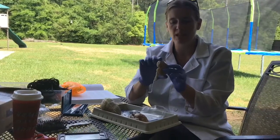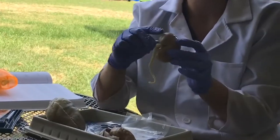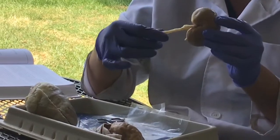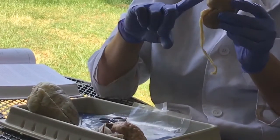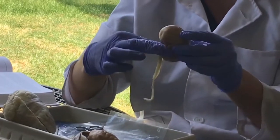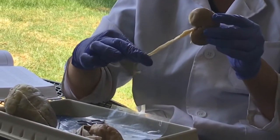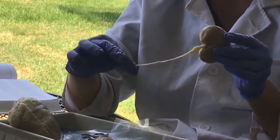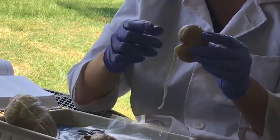Looking at a sheep kidney. The kidney is a really unique and wonderful organ used for filtering blood and maintaining blood pressure. You've got one on either side of your body, kind of in your lower back, and this here is a ureter that goes all the way over to your bladder where you're going to hold and store the pee, but it's actually made in the kidney.